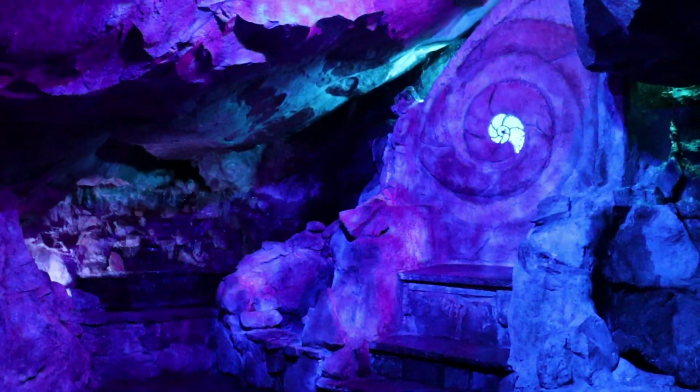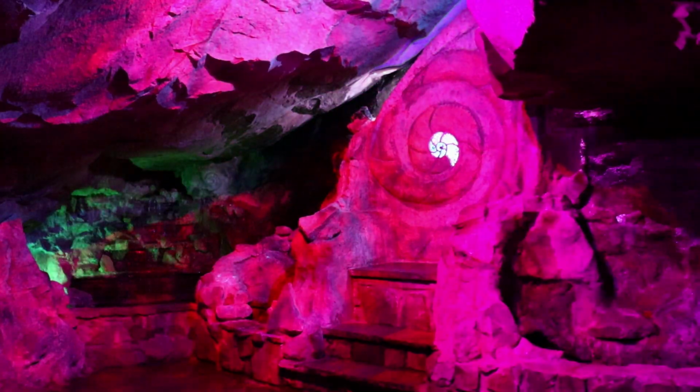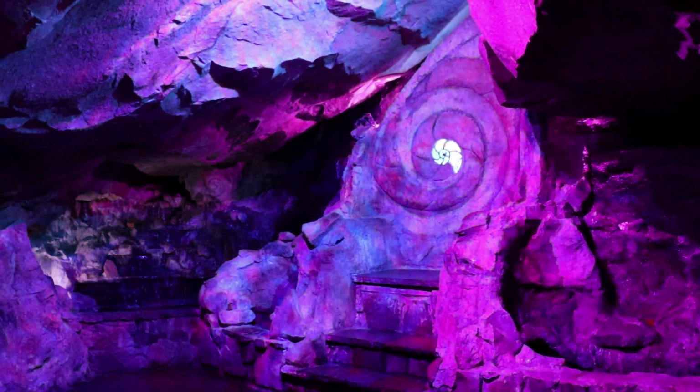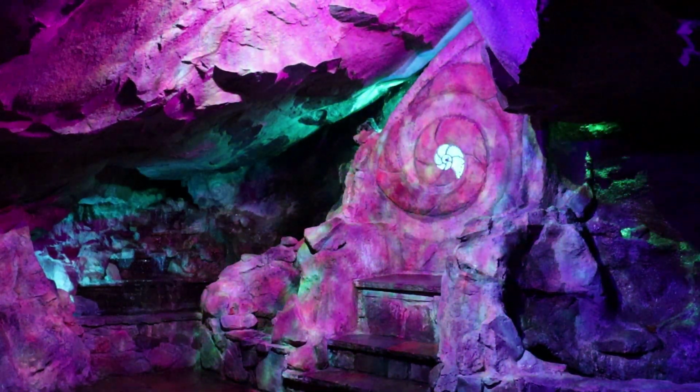Well, this is definitely new. There is now a rocky throne in the Hall of the Mountain King, which makes sense. That actually looks really cool. While I overall like these changes in here, I do really wish they would bring back the moonshining gnomes.